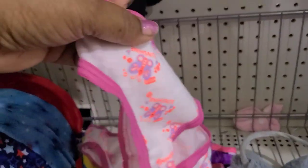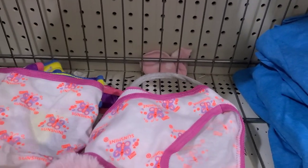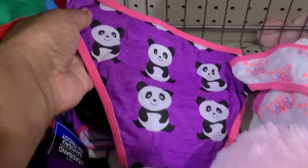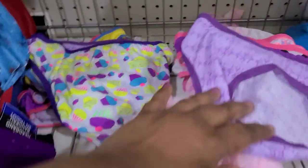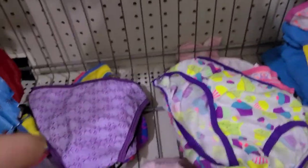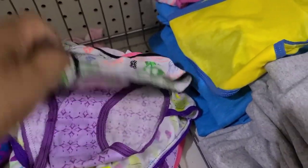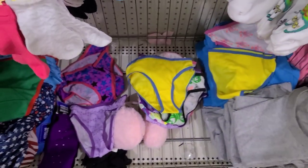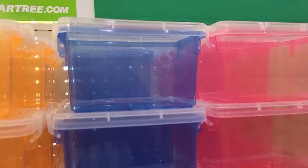Here, the store, you actually have underwear for little girls, so they got that one. They got this green one. They got this one with a panda, so, so cute. Then they got this beautiful one here. Then they got these with the ice cream cones. Absolutely gorgeous, really, really gorgeous. And then they got this one here with the butterflies, this little one here. So they got a slew of them there.